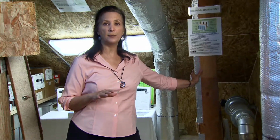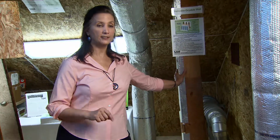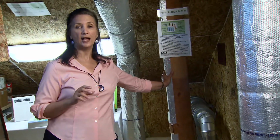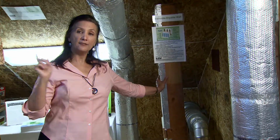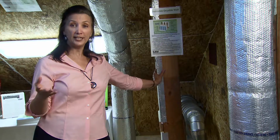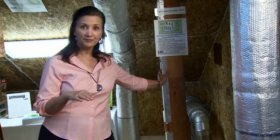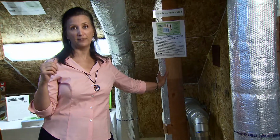codes require us to build is really based on the 1% chance of floodwaters exceeding that. And so it doesn't mean it won't ever happen, it just means the odds are not real high. However, when in a levee protected zone like New Orleans, if there's a breach, like in Hurricane Katrina, the water doesn't get just a little bit above that base flood elevation, it could be several feet above.